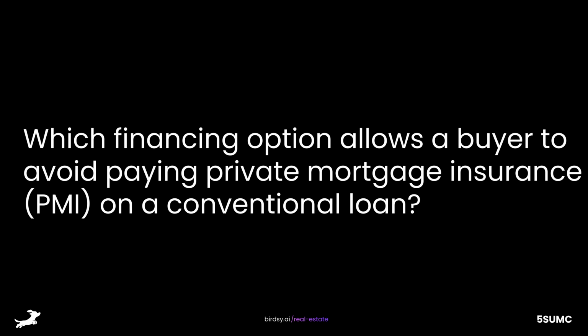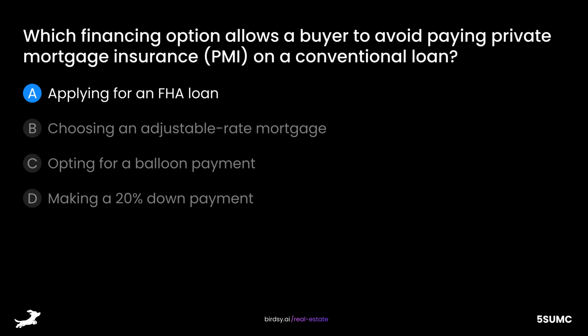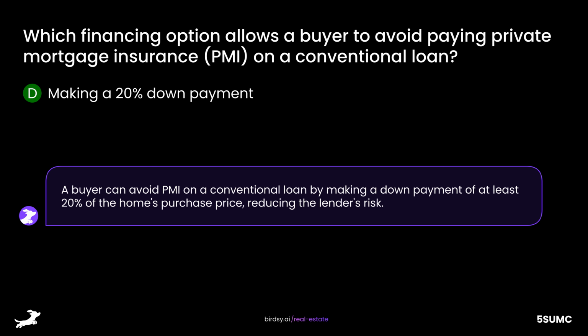Which financing option allows a buyer to avoid paying private mortgage insurance on a conventional loan? Is it A, applying for an FHA loan, B, choosing an adjustable rate mortgage, C, opting for a balloon payment, or D, making a 20% down payment? The answer is D, making a 20% down payment. A buyer can avoid PMI on a conventional loan by making a down payment of at least 20% of the home's purchase price, reducing the lender's risk.